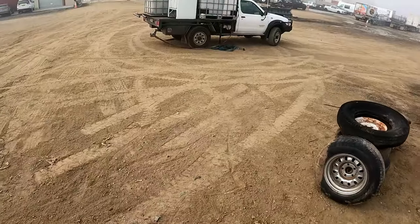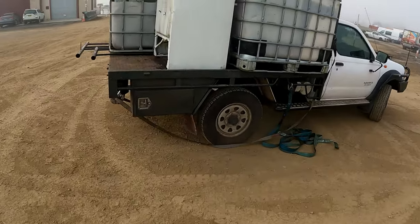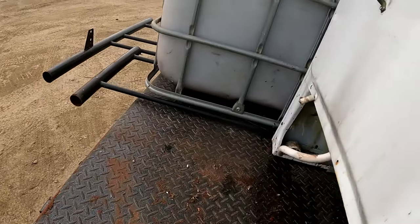I'm definitely not doing that fridge. That's got a 44 gallon drum in it. Oh yeah, we're not doing that one.